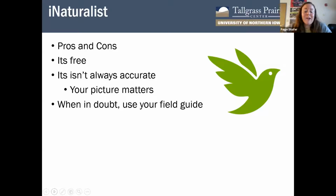So I want you to think back way to the beginning of this talk when I taught you how to properly photograph a plant. That is going to become really, really important if you choose to use iNaturalist or any app that's similar to iNaturalist. If you take a blurry photo or only focus on one aspect of the plant, your ID could be very, very wrong just because the camera isn't seeing what you're seeing in real life.